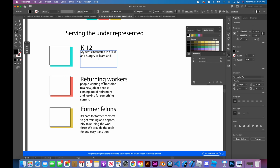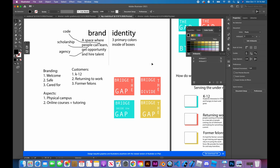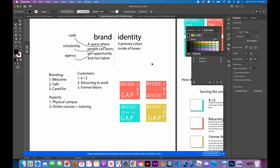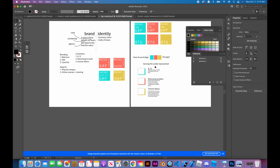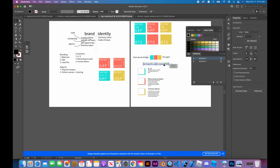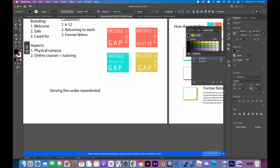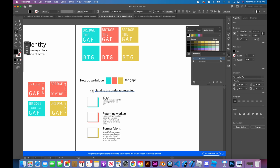Something like that, not specifically, but this would be the brand and the identity. This would be it.